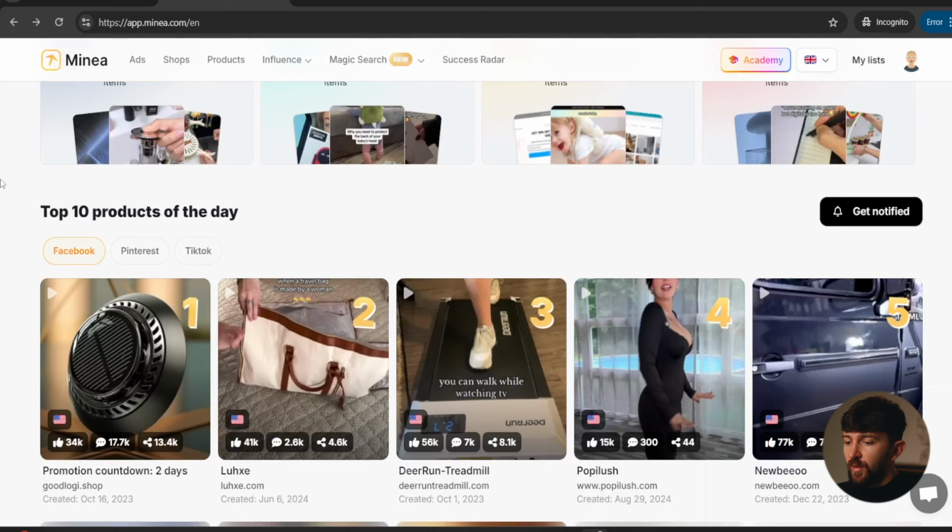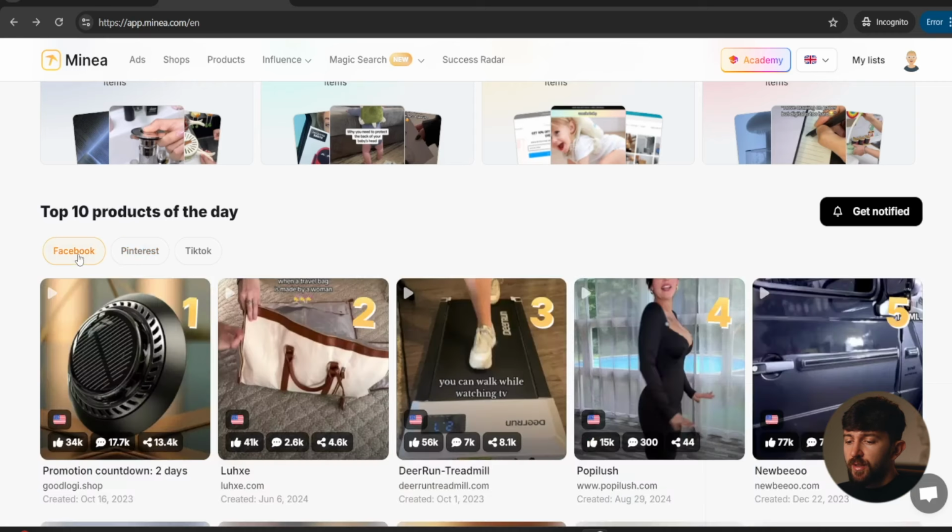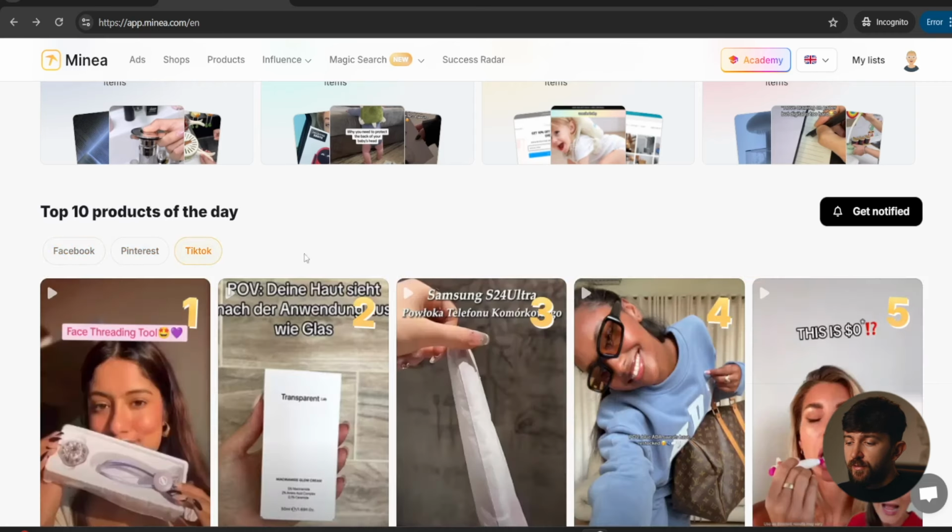You can also see that we have the top 10 products of the day for Facebook, Pinterest, and TikTok. This way you can see what types of products are working on each platform. If we go over to Pinterest, we can see that the products that are popular on Pinterest are slightly different to the products that are popular on Facebook, and vice versa with TikTok as well. This will help you to decide which type of marketing platform you're going to use for your stores as well, because the more you research, you'll be able to differentiate what types of products work on each platform.